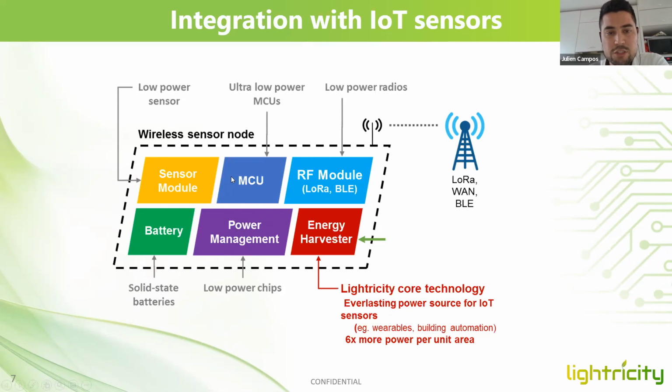On the Amanda project, you have 3 types of loads. You will have the multi-sensors module. You will have, of course, the microcontroller unit that is here to treat the data, and you will then have the communication with LoRa and BLE that will communicate all the data from the sensors to a gateway.